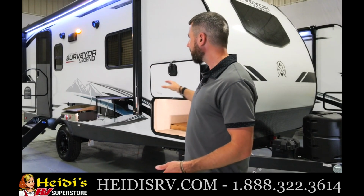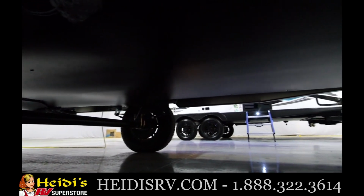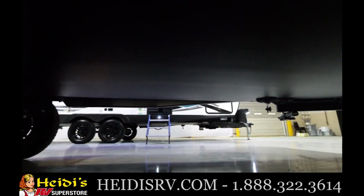So every hole you see on this unit, a baggage door, window, etc., it's framed out with aluminum. It's going to make your product more durable. And it's going to stand the test of time better than other products out on the road, so keep that in mind as well. One thing I didn't mention is the fact that we've got a sealed and a heated underbelly on this unit. Again, something that's very rare at this size and price point.